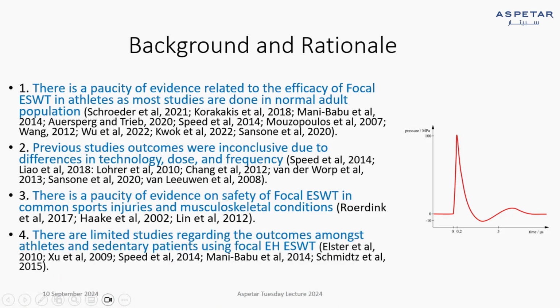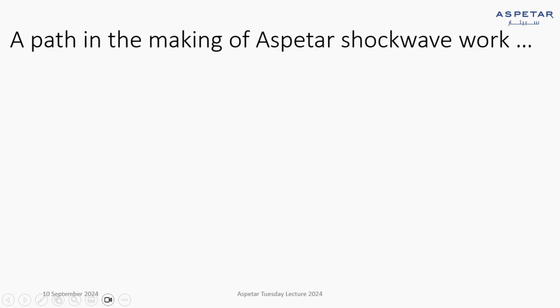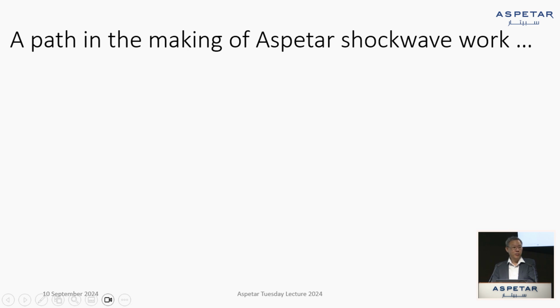And obviously, if you look at the limited studies of the outcomes amongst athletes and sedentary patients in electrohydraulic shockwave therapy, despite being the gold standard. And this is the story of how we started and how we are at this part with our shockwave project.